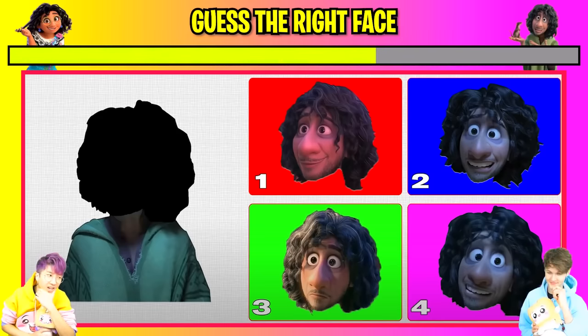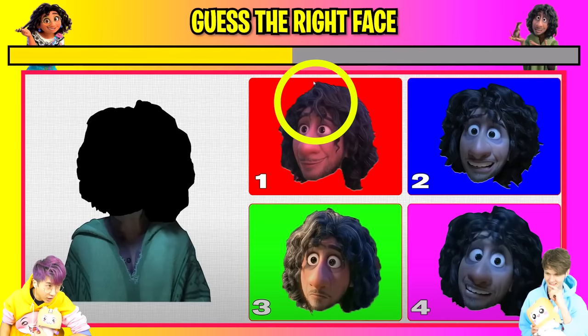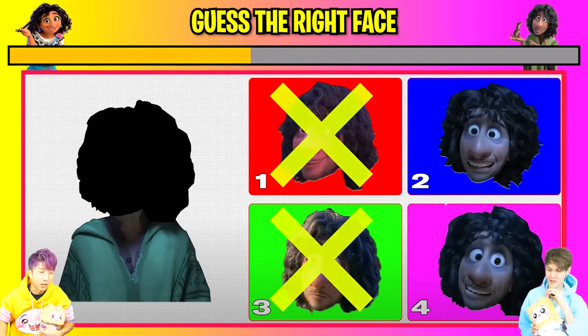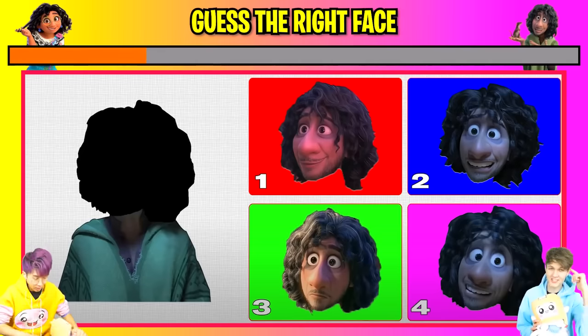Okay, guys, I'm thinking the best clue we have is the hair shape. Because you can see it goes like whoop, whoop, whoop. You see that it goes whoop, whoop right there? Right. This one doesn't go whoop, whoop. This one does. But these two don't. So you think it's between 2 and 4? It's either 2 or 4, but I don't know which one it is, honestly. You gotta really just unlock every IQ in your brain and just do it.